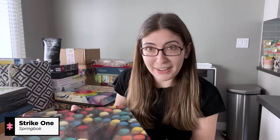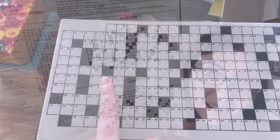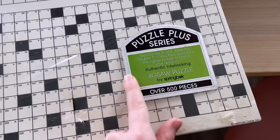So next we've got Strike One, which is all of these matched tops. That's gonna be really fun. This one is actually still sealed. So this one is double acrostic and it is a, wait a minute. I just kind of glanced at this one and I thought it was a crossword puzzle, a jigsaw puzzle, but it's actually an acrostic jigsaw puzzle. I had no idea. I literally had no idea until this very second. I do the acrostic. They release a new one on the New York Times crossword site every 2 weeks. I do it every 2 weeks. I love the acrostic. I'm so happy. I had no idea.